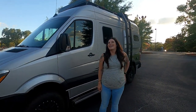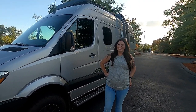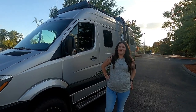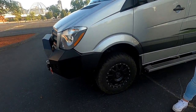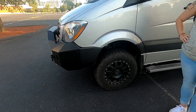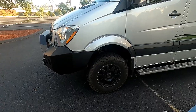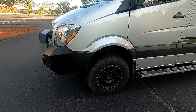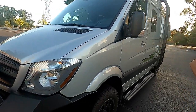We often talk outdoors and van life, and if you don't notice, we're going to be talking baby life real soon. This van has the upgraded Method Racing wheels and the BFGoodrich KO2 tires. Those were upgrades, and it's on all four wheels of the van.